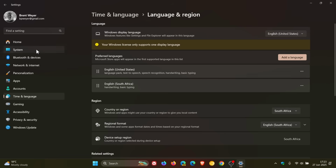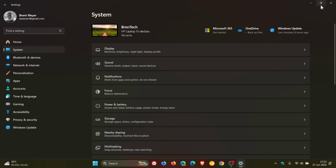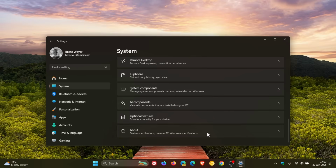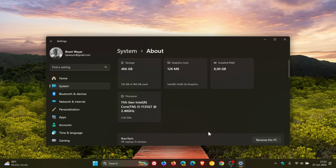And then if we head to our system page and head down to About, apparently the storage card was showing an incorrect or unreadable character instead of the proper disk size. Now, I never experienced that issue, but if you were, according to Microsoft, that issue now has been addressed. And here's a nice new feature. The taskbar now resizes icons to fit more apps when space runs low.